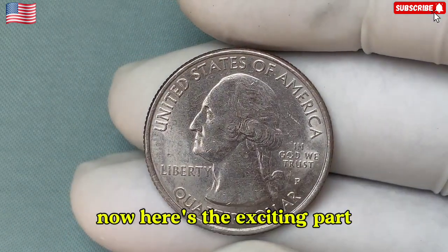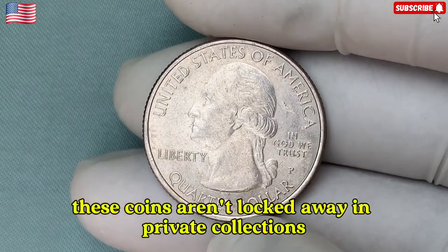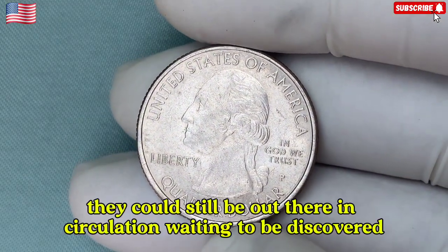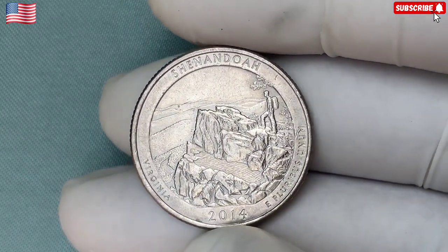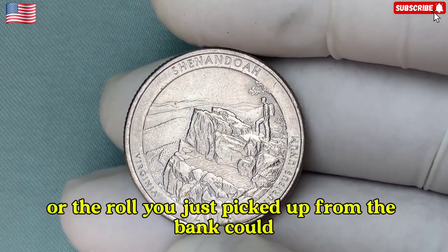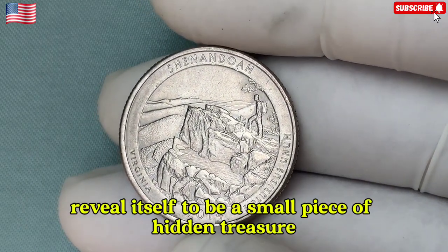Now, here's the exciting part. These coins aren't locked away in private collections or hidden in vaults. They could still be out there, in circulation, waiting to be discovered. That means the quarter in your wallet or the roll you just picked up from the bank could, with a careful eye, reveal itself to be a small piece of hidden treasure.